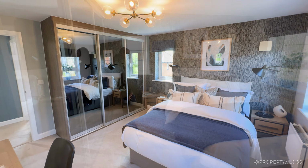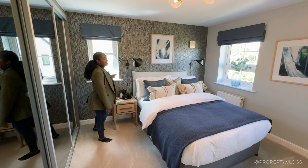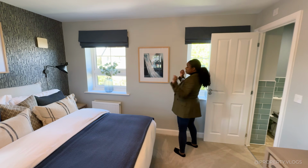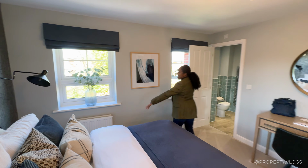You've got a dual aspect room. So there's so much light coming in here. You've got a window facing your side access. So that's great for looking down what's happening around your home. And then two windows facing the front of the house, the face of the house. And then you've got a radiator there, under there.